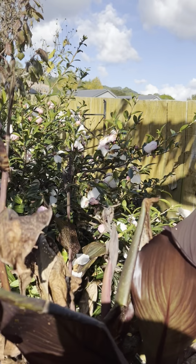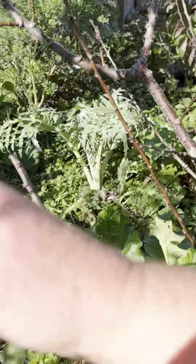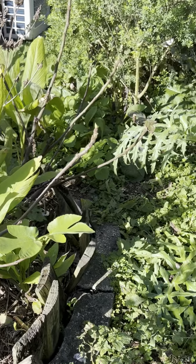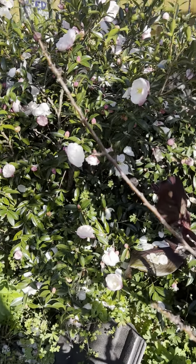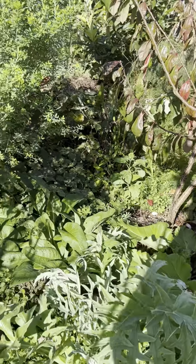And there were lots of camellia trees all around the section on the outside when we bought the house, and they're all the great open variety, so the stamens and all the goodness is easily accessible for the bees, so the bees just love them. So we've got several around the garden and they just hum with activity.